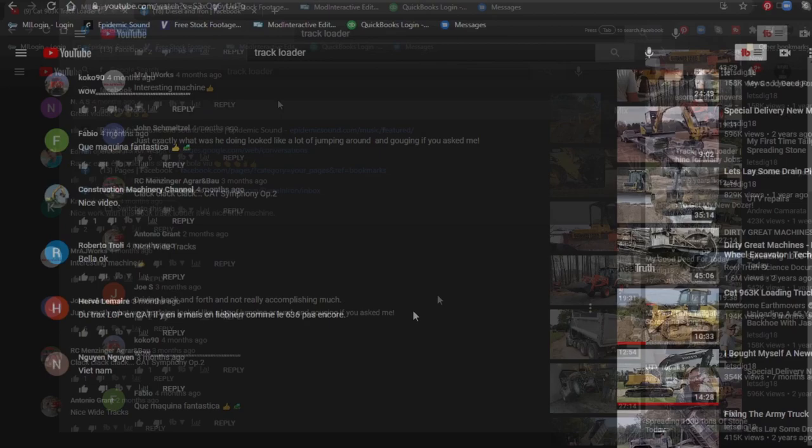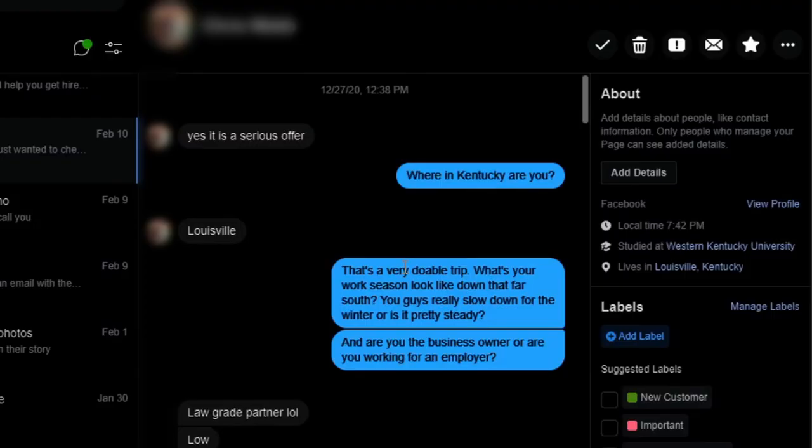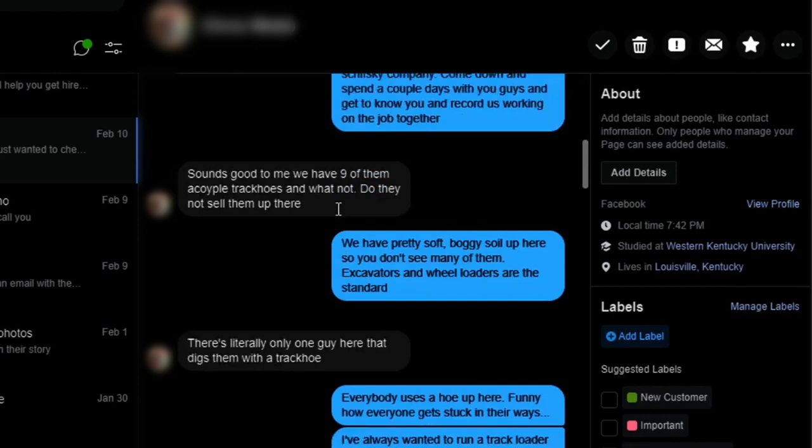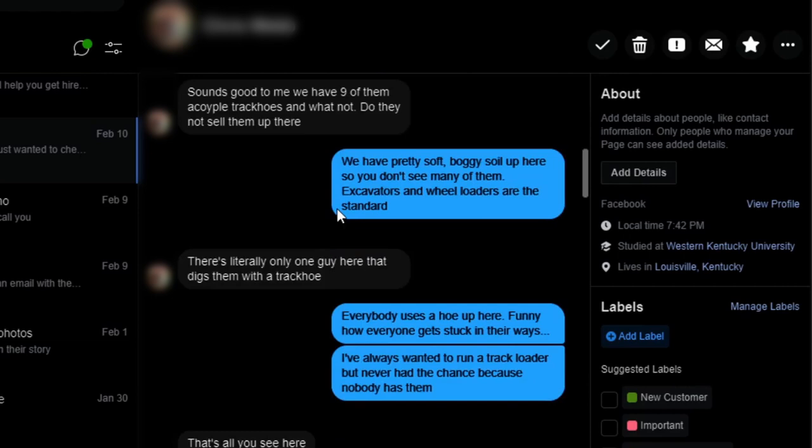So I was watching some YouTube videos one day, and I got into a debate with a guy about whether it was faster to dig a basement with a track loader versus an excavator. I made the comment, I guess I just need to come run one and see, and he actually volunteered to let me come run one of his track loaders. So after a few back and forth messages via Facebook Messenger, I booked a trip to Kentucky. For the first time in my career, I was finally going to get to run a Cat 963, and I couldn't have been more excited.